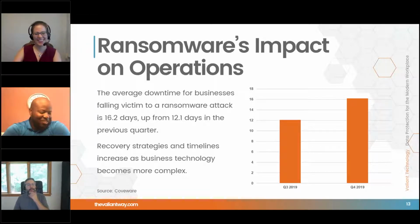If you step back for a second, the number of days that are being affected is going up 25% in one quarter. In this sample, from Q3 to Q4 2019, it went up 4 days, from 12 to 16. I want you to step back even further and ask, what would it be like if I didn't have access to my data for 16 days, half a month? You couldn't process payroll, you couldn't service your customers, you couldn't answer emails properly.